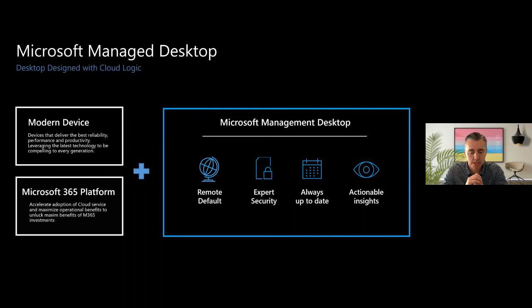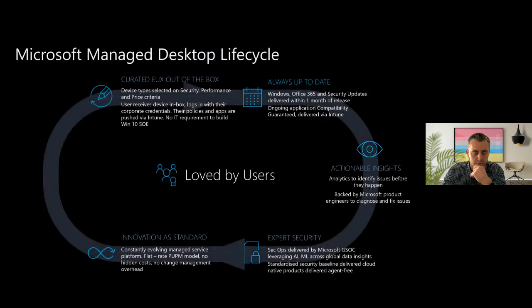From a Microsoft Managed Desktop perspective, then we focus in really 4 key areas that deliver that really unique user experience, which I'll touch upon shortly. Firstly is remote default. So it's actually built for the remote world, built for mobile working. Second, expert security. Third, always up to date. And the fourth, actionable insights. So maybe let's dig into that and what that means from an MMD lifecycle perspective.